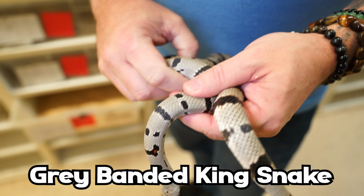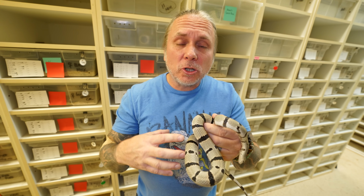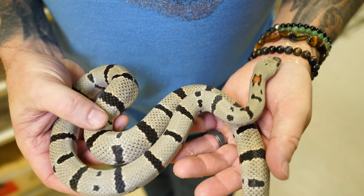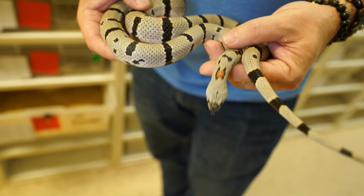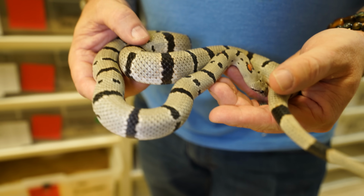Gray-banded king snake. This is what they would call an alterna phase, which just means that it has kind of skinny black bands. There's actually something called a Blair's phase that has wide orange bands as well. These guys are native to western Texas and are absolutely an incredible little king snake. I have loved these guys forever. They can be a little bit tricky when they're babies when it comes to eating because they like to eat lizards. But once you get them feeding on pinkies, they do absolutely wonderful. And they're just really cool.